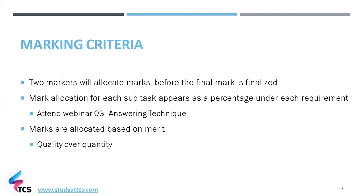You need to get accustomed to this answer planning technique. So that's why I'm suggesting you to attend the third webinar, where I'll be highlighting all the nitty-gritties pertaining to answering technique, and I'll be highlighting the best practices as well. So remember, the examiner picks quality over quantity.